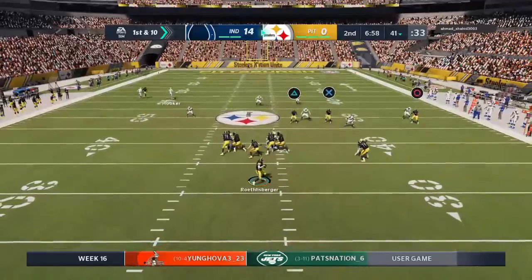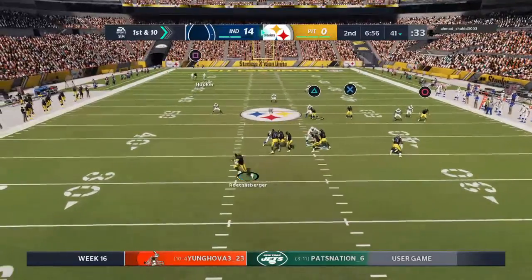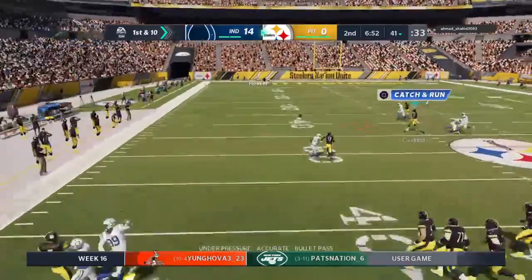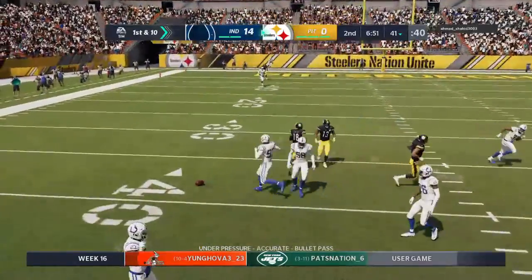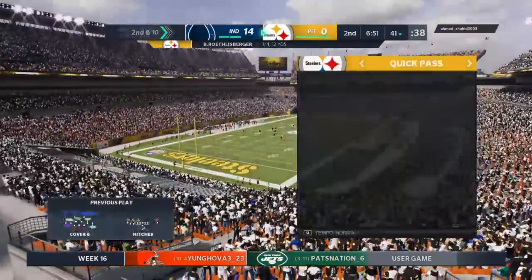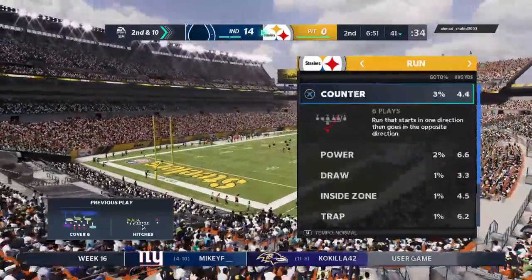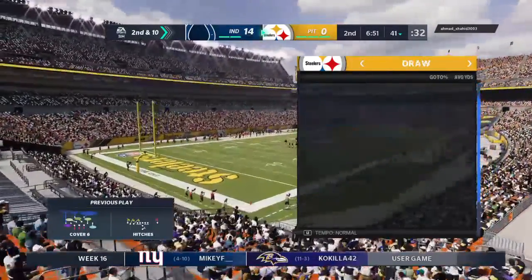Throwing now, Roethlisberger on 1st down. Buying time to his left. And nowhere to fit that football in. It's knocked away and incomplete. The intended receiver there, the rookie Chase Claypool. But it's going to be 2nd down.